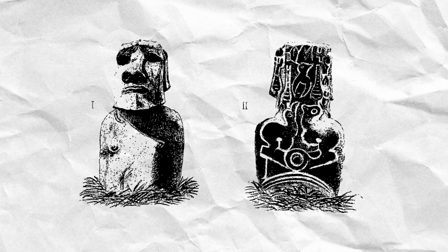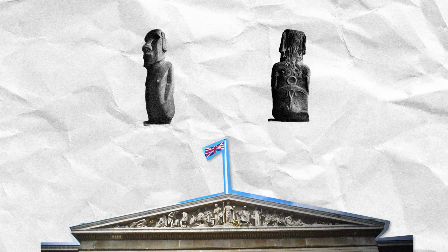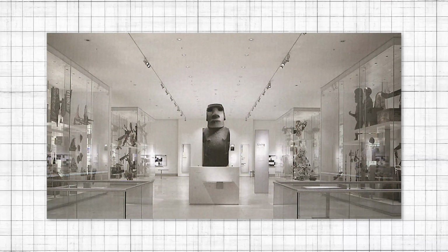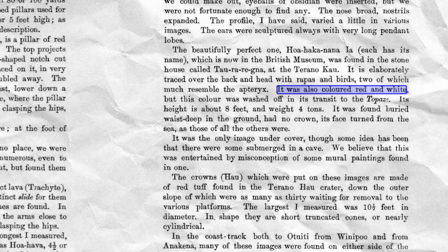In 1868, a Moai sculpture known as Hoa Hakananai'a was taken off the island and eventually shipped to the British Museum, where it still remains on display, though there have been frequent calls for its repatriation. There were a few British people at the time of its transport who wrote that the sculpture was colored with red and white paint, but that these colors washed off during transit.